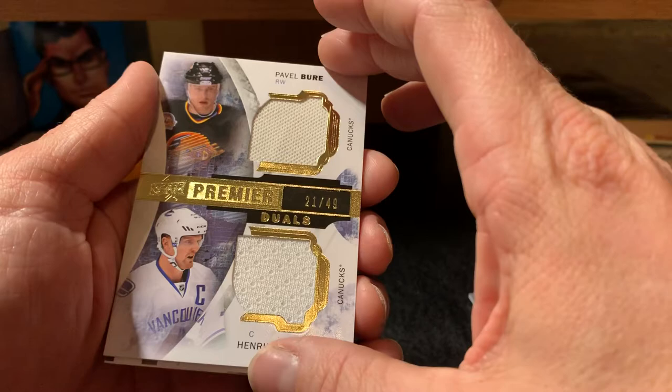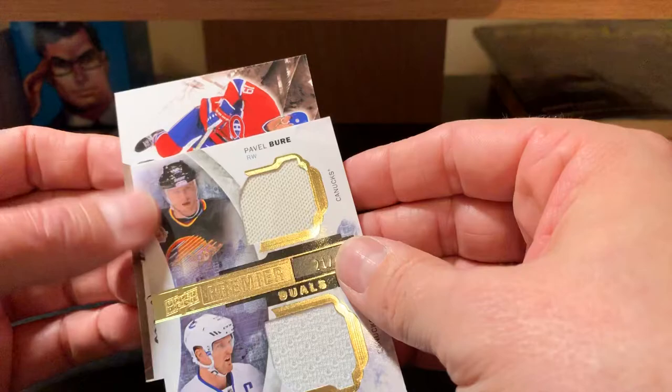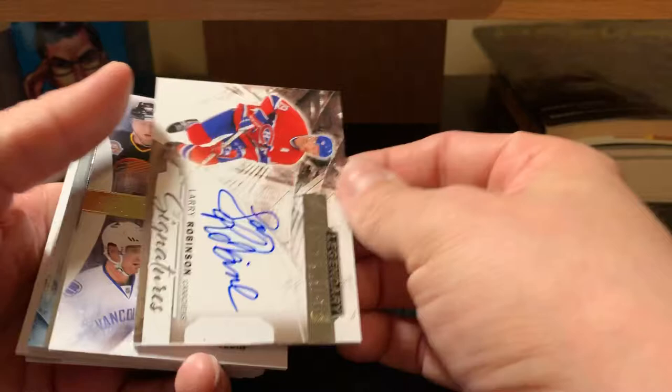What's this? Probably an autograph. Yeah, it's an autograph. Okay, it looks like a Montreal Canadiens player. 19. Who is 19 for the Canadiens? Larry Robinson? Okay, Larry Robinson. Yeah, legendary premier signatures, so. Okay, well, I wouldn't say that was a great tin, but I don't know if it was terrible either.